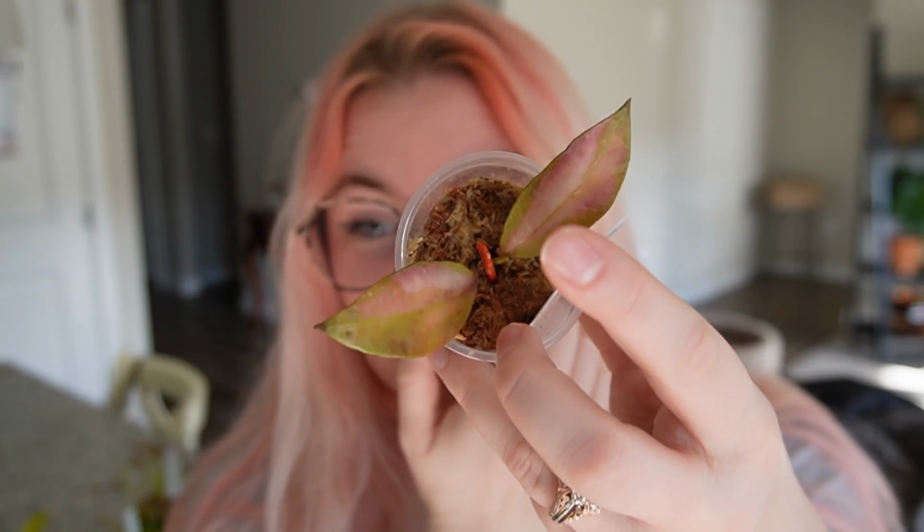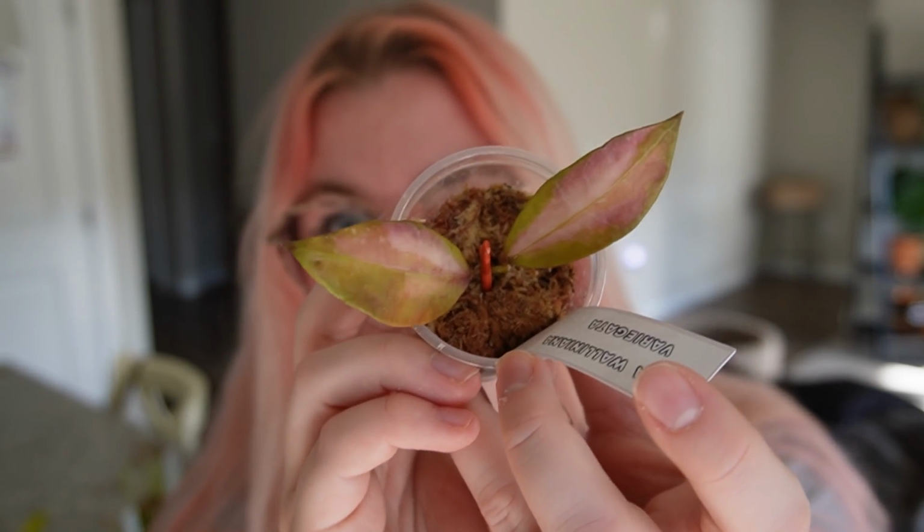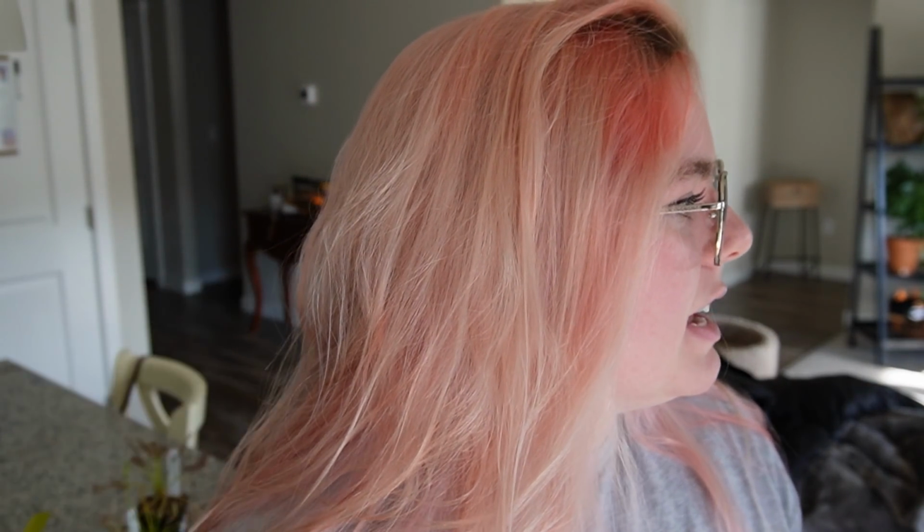This is absolutely one of my favorite Hoyas I've ever seen. I've been trying to track one down since I started collecting, since before I started YouTube. Never been able to do it. No one sells them that I've been able to find. And they're just so colorful. I like these next to the Kentiana variegata, next to the Hoya carnosa compacta variegata and the Mauna Loa. They're all so colorful, and together in photos, they just look so perfect.